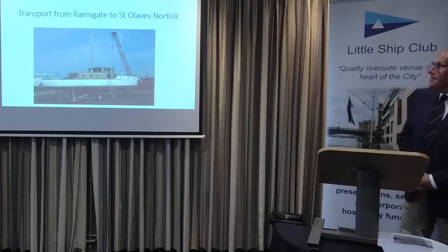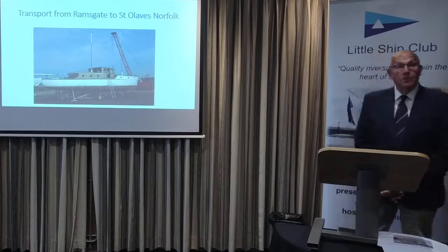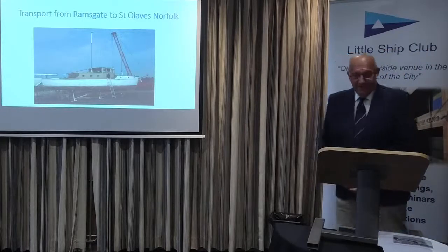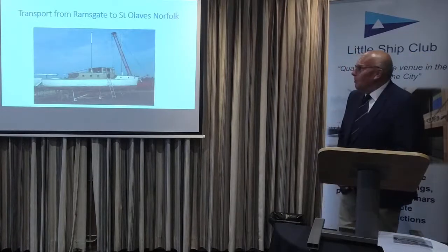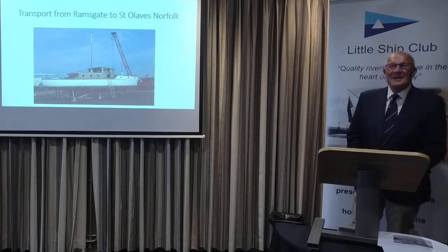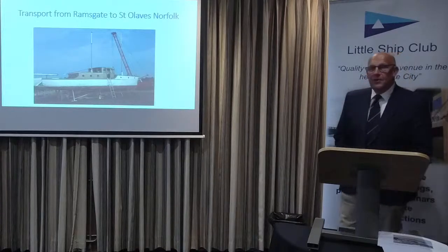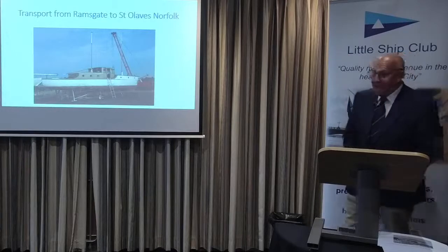Anyway, they got it loaded onto the transporter, and then of course she had to make her way from Ramsgate all the way up to Norfolk. Now this is where it really got funny, because when it arrived in St Olaves, the family were there to greet the boat on arrival. The lorry driver came out of the cab, took a walk around the boat, came over and said, I am very, very sorry, but when she left, she had two helm doors. And now she's only got one. Somewhere between here, on the M25, or possibly the M2, is your helm door, and I have no idea where it was. So Tony was a little bit worried. He was thinking, I daren't go home and watch the news tonight in case there's been a major hold-up. Somebody's got a helm door stuck on their bonnet.